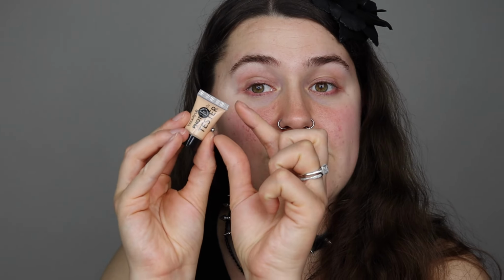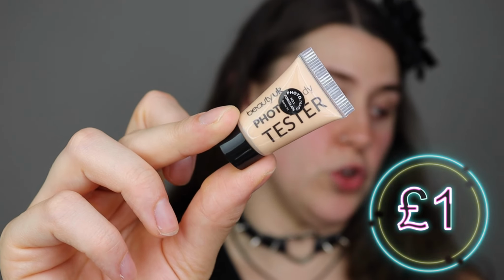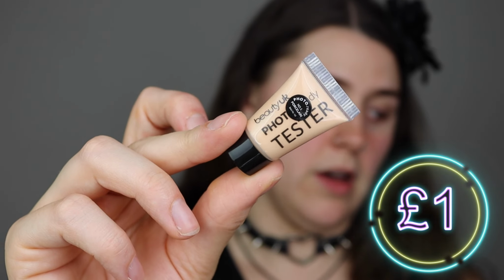And last but not least, we have a tiny little foundation here, a really tiny little one. This is the Beauty UK Photo Ready foundation. It's in a little tester tube here. And this is in the shade number 1 Porcelain. So I believe this is the lightest shade they do. It's like one of those little tester tubes, like what you would get in Superdrug and Boots when you're testing your makeup. So they give me a little sample of foundation. But yeah, I think this is really, really cool.